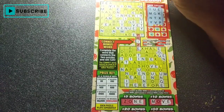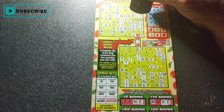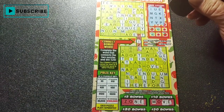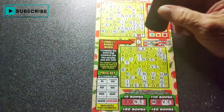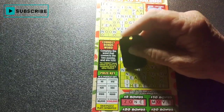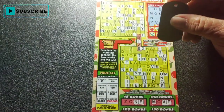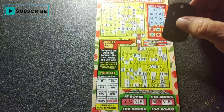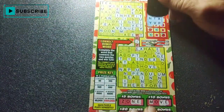An X and a P, wow. There's a P right there. And a P. I don't see any more. Just that one. There's an X. There's another X. Wow. P there and a P there. See none down there, no X, no P, nope. Next one.